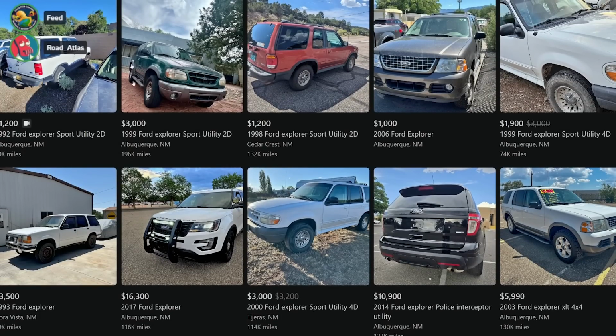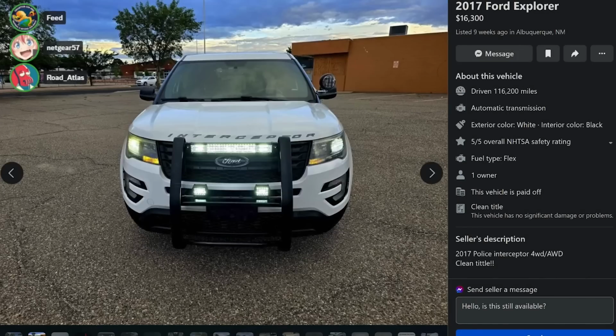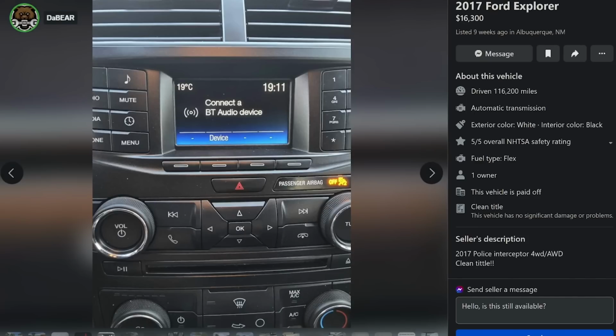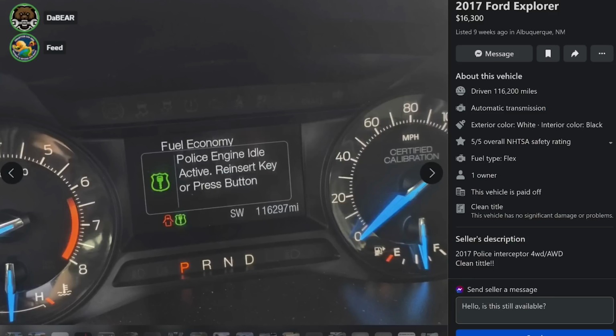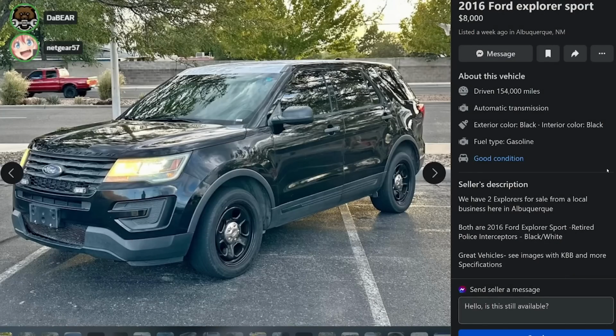Jesus. This is what you should get him right here. This is what you should get him is some sort of cop car. Some sort of Interceptor Explorer. Because you get one of these for not a lot of money, with all the idle hours on it. And when you go down the highway, everybody gets out of your way. What the fuck does police engine idle active even mean?